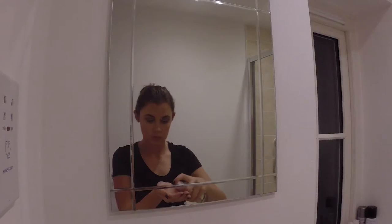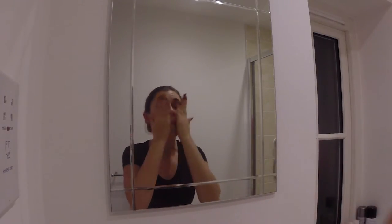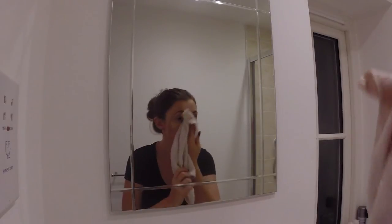The first thing I like to do is obviously take that makeup off. And at the moment I'm using the No7 Beautiful Skin Cleansing Oil for normal to dry skin. I do like this, it's so fun rubbing an oil onto your face to get your makeup off. It feels like you shouldn't be doing it, but it's so much fun.